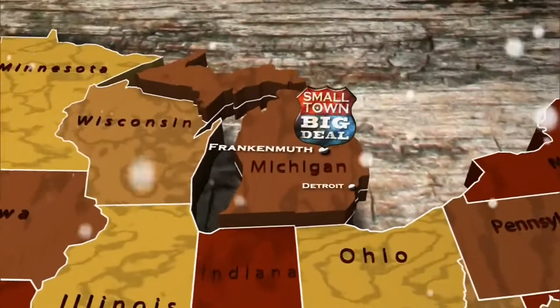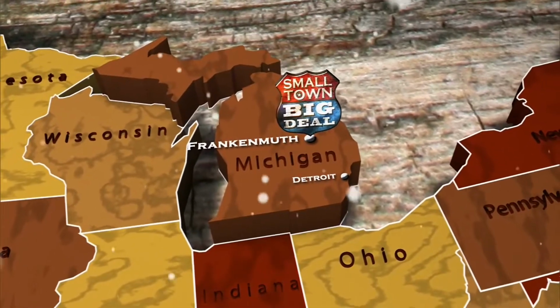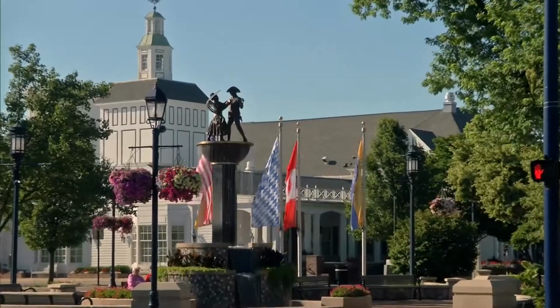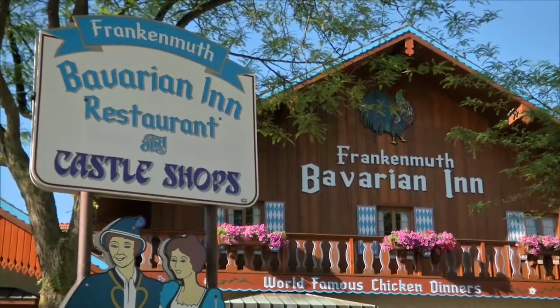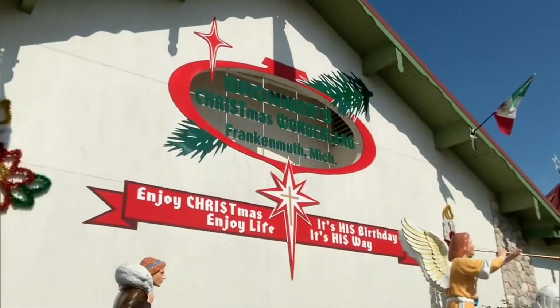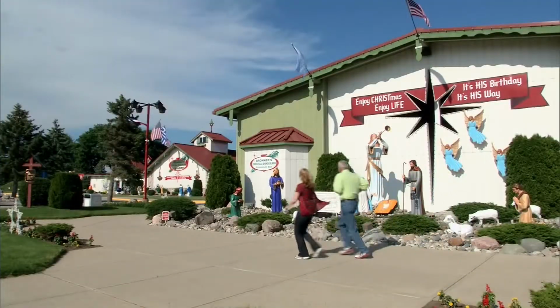Oh my gosh. Speaking of decorations, do you have your own go-to place for Christmas decorations? Well, even if you do, you need to add Frankenmuth, Michigan to that list. And if you go there, don't do what I did. Yeah, maxed out credit cards. It's a town about 90 miles north of Detroit with a population of about 4,400. This town is truly a Kleinstadt große Ding, or small town big deal in German. And we're about to show you why. Cue the Christmas music. Come on, we're here.